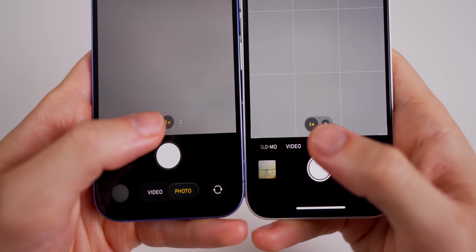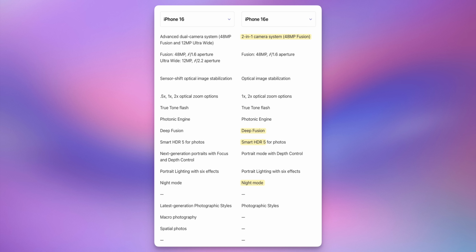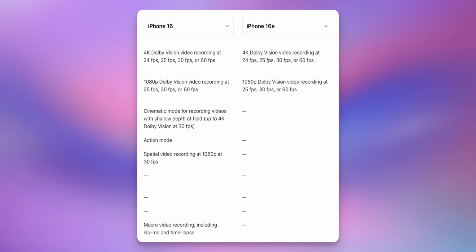So with that in mind, this camera is awesome. It does everything I need it to do, and I really have no complaints with it. It's a 2-in-1 camera system, so it does have the 1x and 2x optical zoom options, and it does also have these software-based features like Deep Fusion, Smart HDR 5, night mode, and of course it can shoot video in 4K 60. This is just one of those phones that's going to get the job done, and it's going to get it done well.